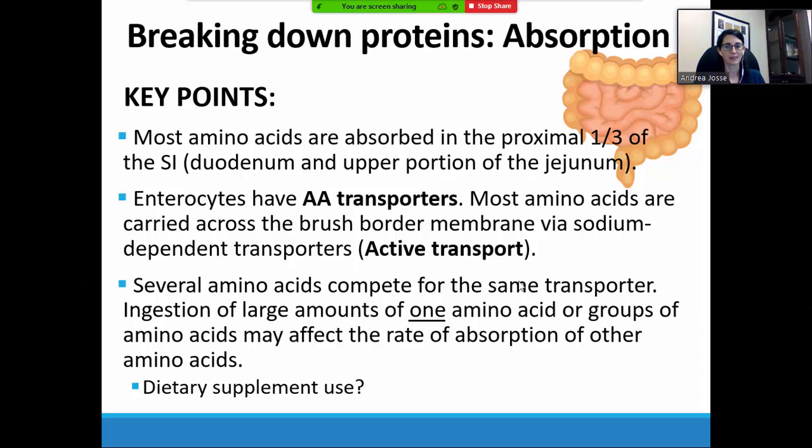And something interesting to note, several of these amino acids compete for the same transporter, or they have the same transporter. On a normal basis, when you're consuming normal amounts of protein, this is not really an issue. You'll end up absorbing over time a fair amount of most of the protein that you do consume, which is great. But this becomes a problem sometimes when you ingest large amounts of one particular amino acid or one group of amino acids, like branch chain amino acids, for example.